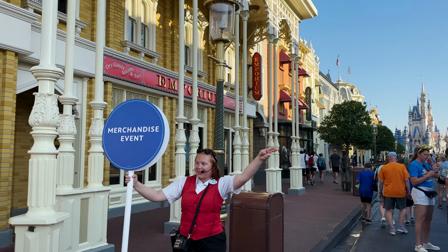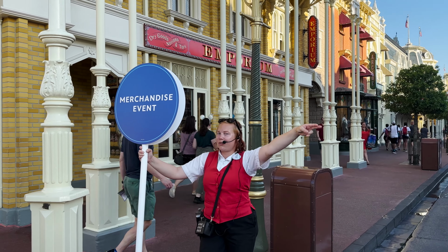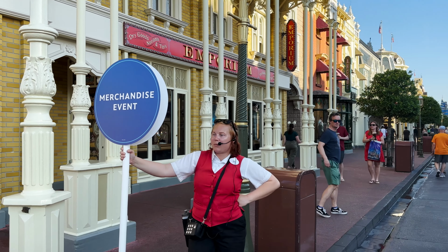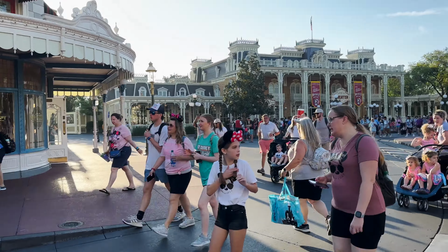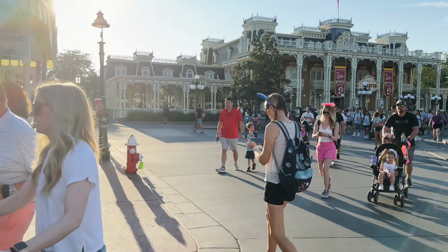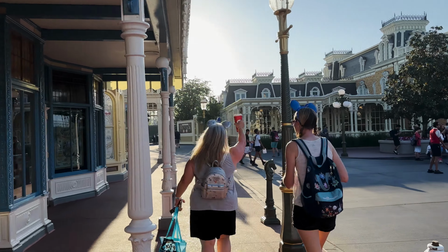Tron, you're going to go on your right-hand side following the blue lollipops and the cast members all the way down on that right-hand side through those gates. Otherwise, if you're not here for Tron, that's okay. You're welcome to play in the Magic Kingdom as much as you want today. But if you're interested in that Tron merchandise specifically, you're going to go all the way down.